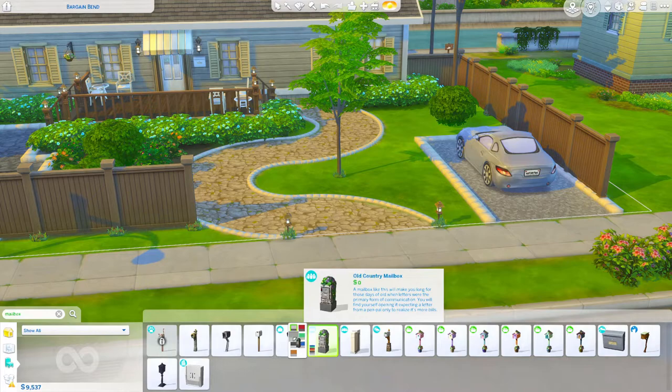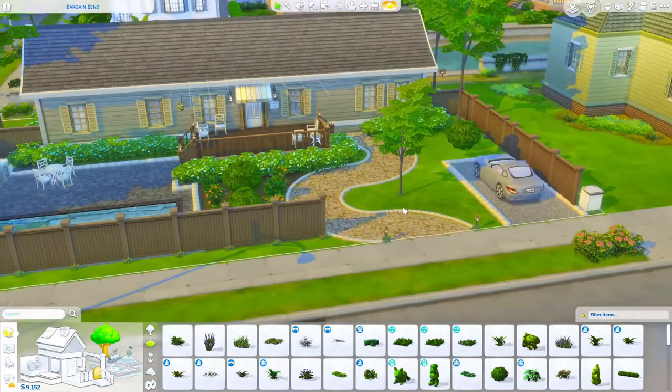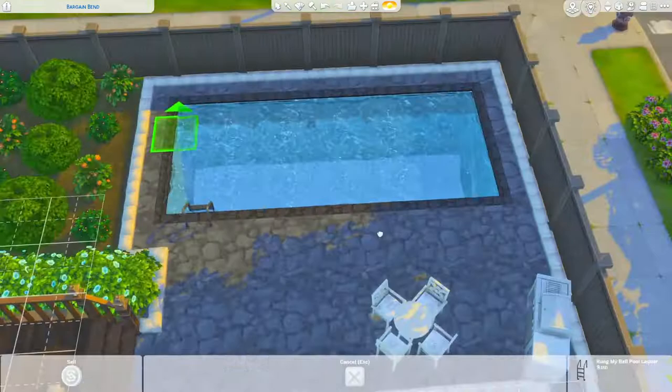Now, her aspiration, I don't have it written down, which I honestly thought that I did, which I do apologize. I will have it appear up here on the screen so you guys will know what it is once I get it. I do apologize for that.